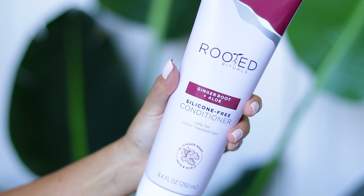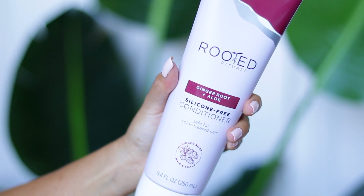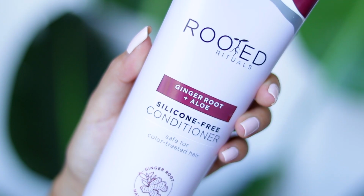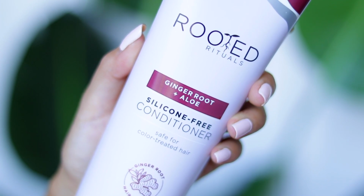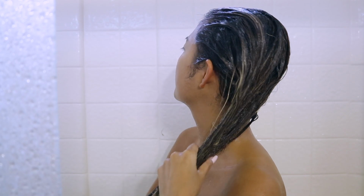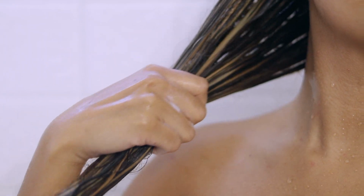Up next, we have conditioner. Of course, you cannot not condition your hair. So we have the Ginger Root and Aloe Silicone Free Conditioner, and this one moisturizes to restore balance to your hair, and it is also silicone free formula, which rinses clean and it does not weigh down your hair.